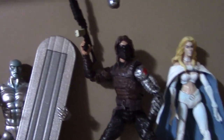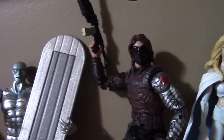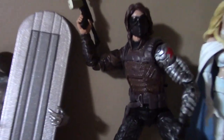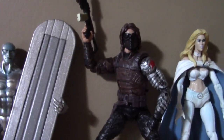Then we got a Winter Soldier. This would be from the Captain America Winter Soldier movie, this version. Yeah, he's got the cool mask on. He's got his submachine gun, of course, which I think actually originally came with Nick Fury, but I don't know. Anyway, he's got the cool metal arm. Bucky, what's happened to you, man?